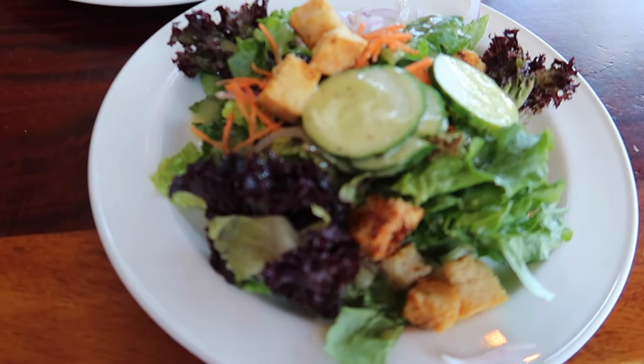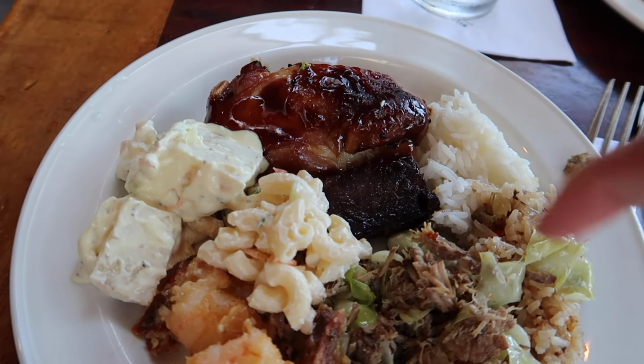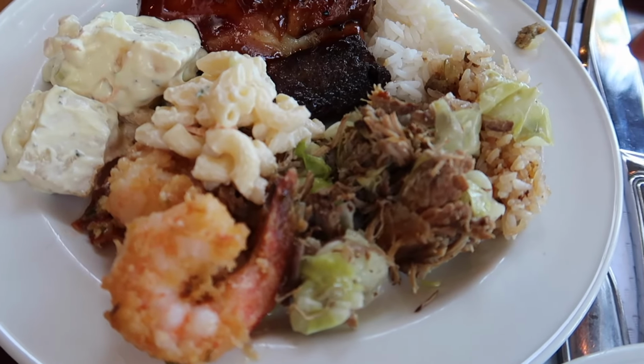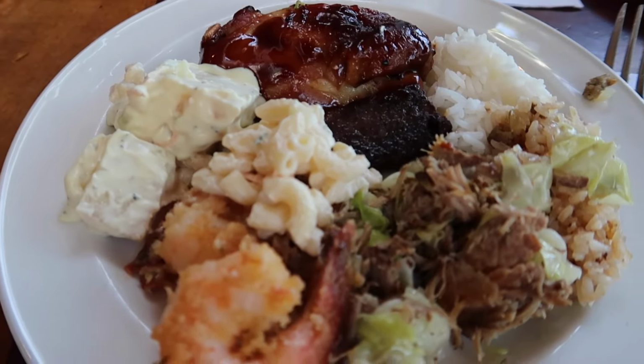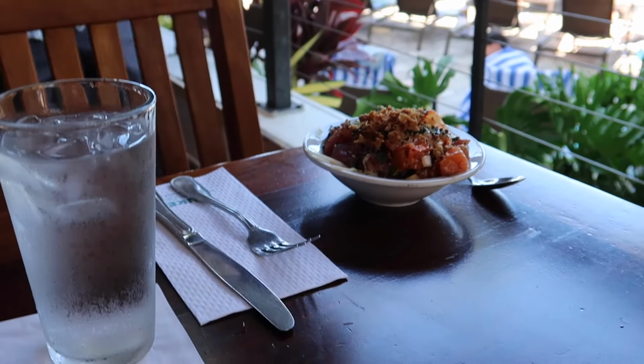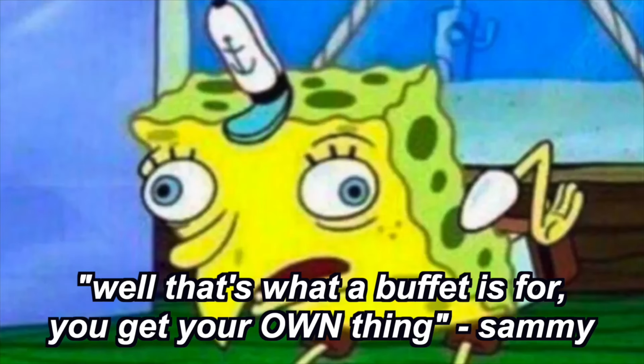So I got a salad plate, and then I got teriyaki chicken, the rib, shrimp, kalula pork, and then all these other sides, rice, fried rice, macaroni salad, potato salad, and Mom also got a salad, and Dad got meats. This is the ready to go poke bowl, and ooh, I want to try that broccoli thing. Well, that's what a buffet is for. Get your own. Now we're gonna try everything.